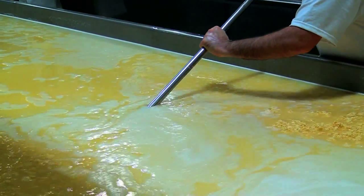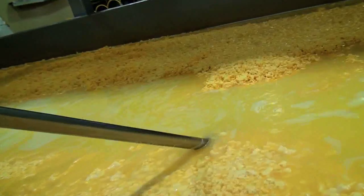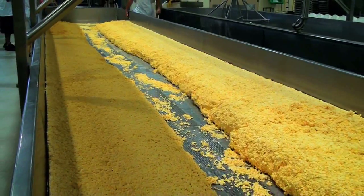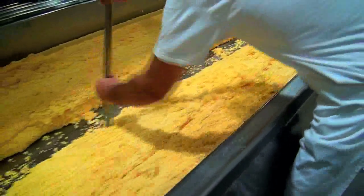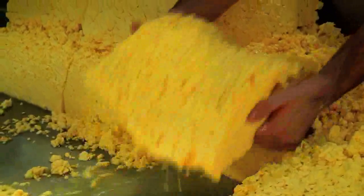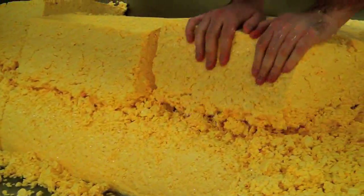The next step is to separate the curds from the whey. Compressing the curds into piles will allow the cheesemakers to squeeze out most of the whey. Then, after 5 rounds of cutting the compressed curd into sections and flipping them over, the curd's own weight helps extract most of the whey.